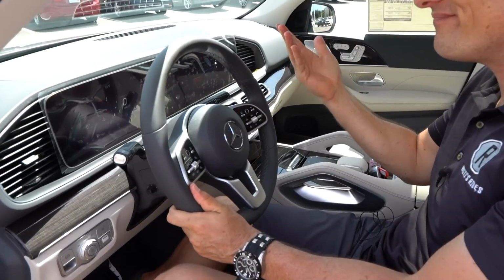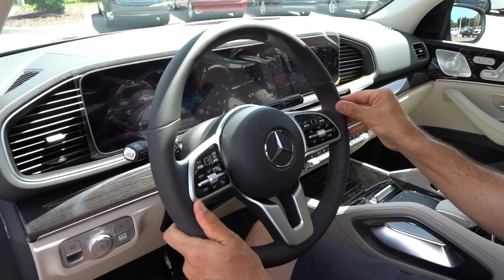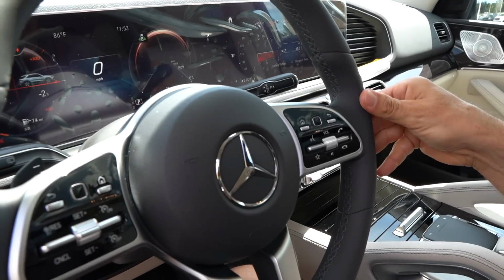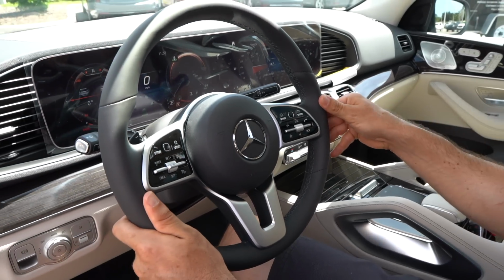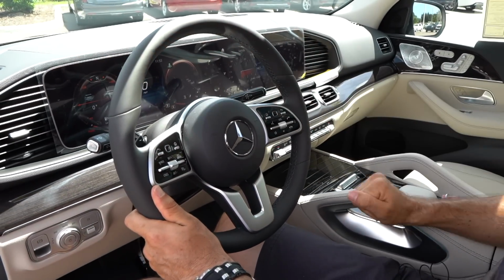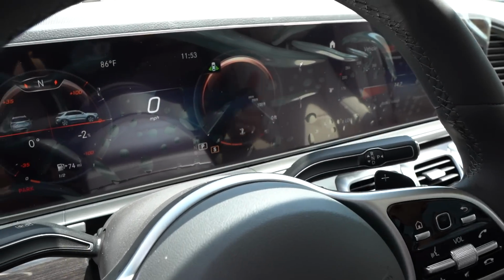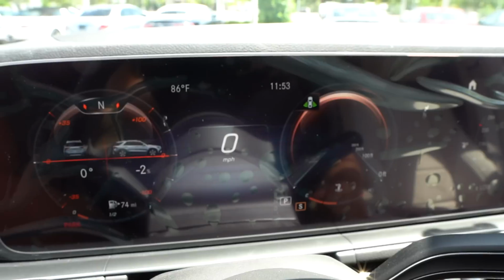One of the things that I don't really love about Mercedes-Benz, some of their products, is the column shifter. Kind of reminds me of when I was learning how to drive my mom's station wagon. But other than that, that 12-inch display. It's actually 12.3 inches worth of pleasure. Can't ever say that you got 12 inches. You can in your Mercedes.